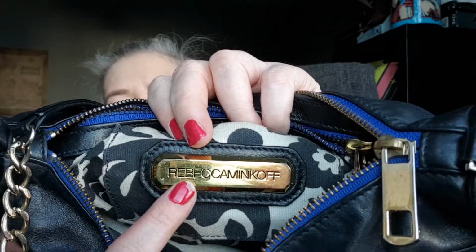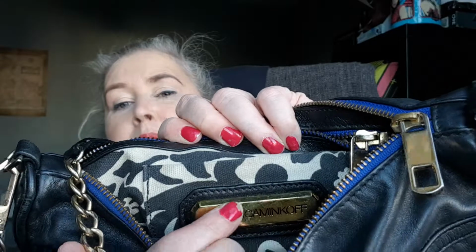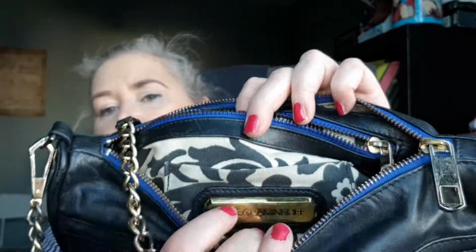So we've got the Minkoff plaque there. I think there is an extra pocket on this one. So you have the zipper pocket here, and then you have an extra pocket in there. And I think the zipper pocket in this one here is not trimmed in leather, whereas the old one is. I actually think I prefer the older version better.